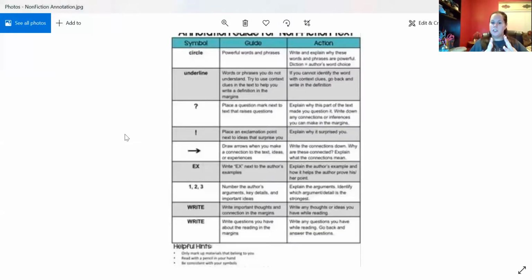Okay, so then you've got a couple of things that you're going to write. You're going to write out important thoughts that you might have about the passage out to the side. Then you're going to write any questions you have about that passage out to the side. Maybe at the end you can go back and try to answer some of those questions as you're going through your text. But here's the thing.